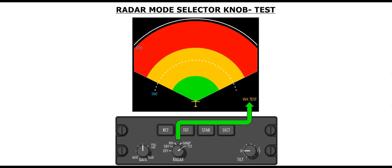The test position of the mode selector tests the radar system and displays a test pattern on the ND. In addition, the radar status indicates WX test in yellow if there are no detected faults.